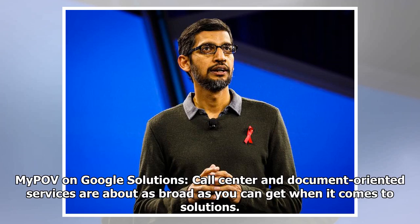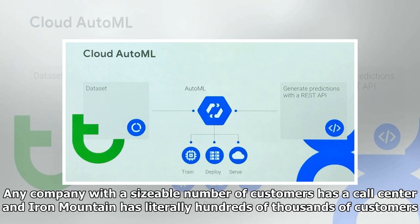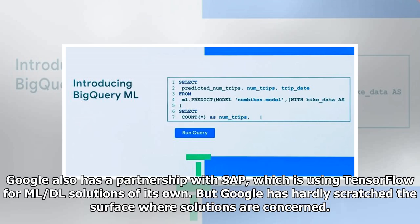My POV on Google solutions: call center and document-oriented services are about as broad as you can get when it comes to solutions. Any company with a sizable number of customers has a call center, and Iron Mountain has literally hundreds of thousands of customers. Google also has a partnership with SAP, which is using TensorFlow for ML/DL solutions of its own. But Google has hardly scratched the surface where solutions are concerned.